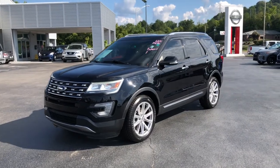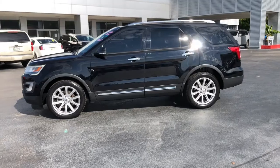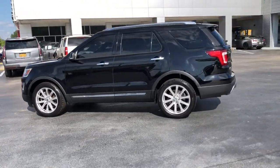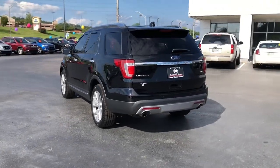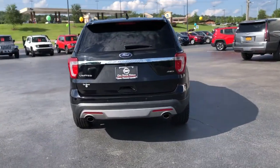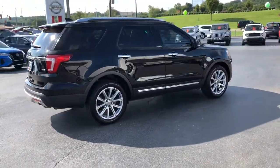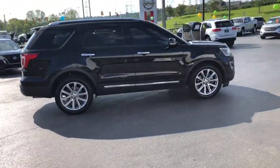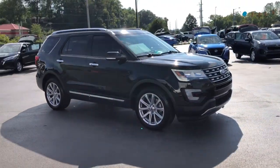You will love the features of this 2016 Ford Explorer. With less than 110,000 miles on the odometer, this vehicle provides excellent value. Handsome and rugged, this Explorer delivers solid midsize SUV versatility. You'll tackle every project and adventure with confidence and style, whether you're towing, off-roading, or building road trip memories.